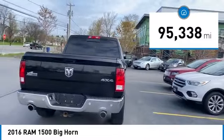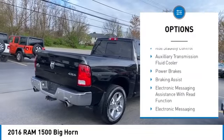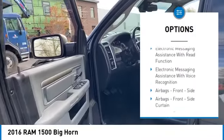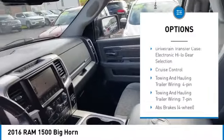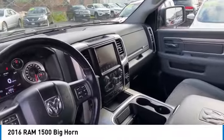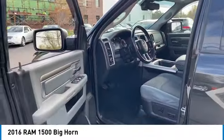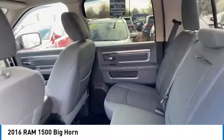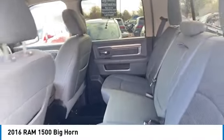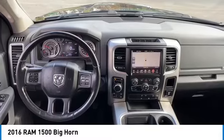Here are some of this vehicle's great options: active grille shutters, traction control, stability control, front suspension type, strut, roll stability control, auxiliary transmission fluid cooler, power brakes, braking assist, electronic messaging assistance with read function, electronic messaging assistance with voice recognition. If affordable style and reliability are what you're looking for, this vehicle couldn't be more perfect. Drive it today.